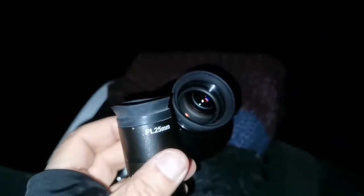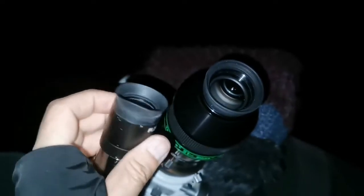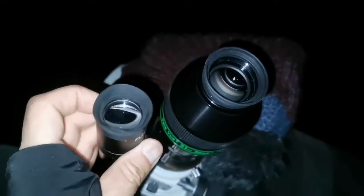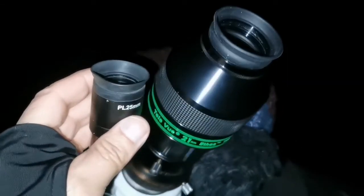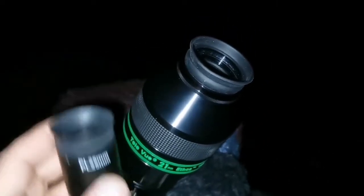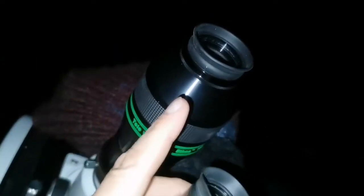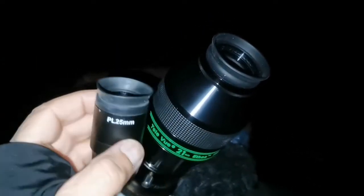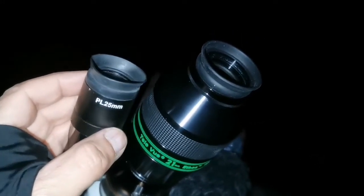This is equal to this, and even probably has an edge over it. Look at the rubber eye guard. Al Nagler, I don't know what you say, but I think this Plössl is better than your eyepiece. You should really make all the Plössls. Don't make this kind of eyepieces. They're not any better than this.